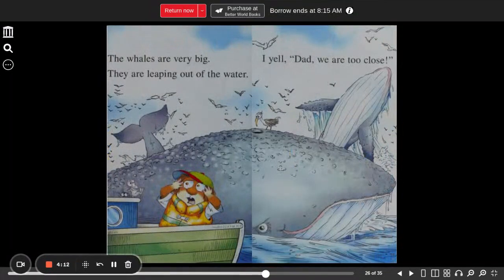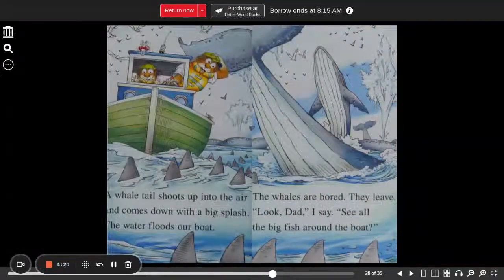The whales are very big. They're leaping out of the water. I yell, Dad, we are too close. A whale tail shoots up into the air and comes down with a big splash. The water floods our boat. The whales are bored. They leave.